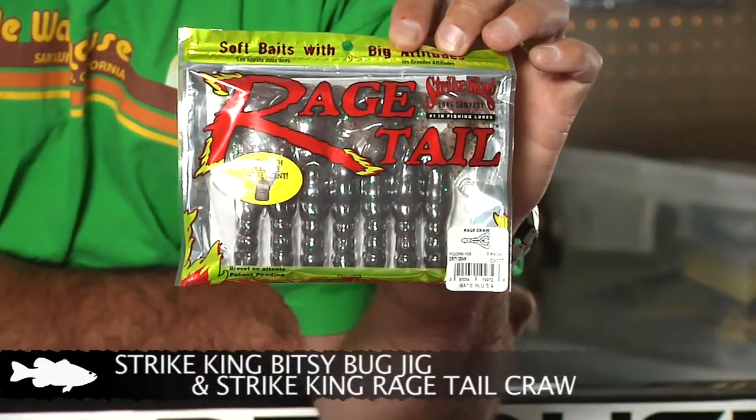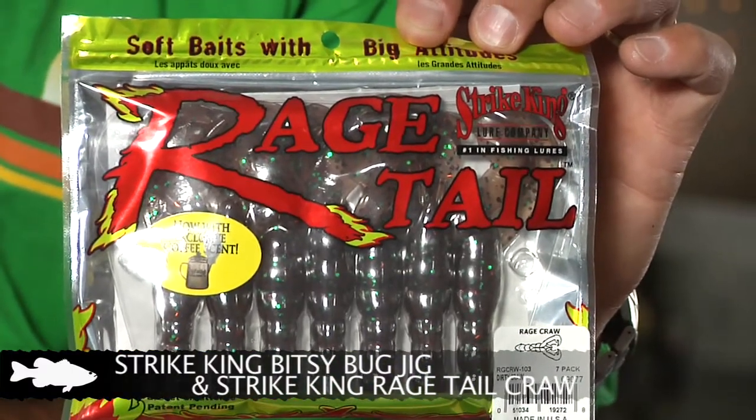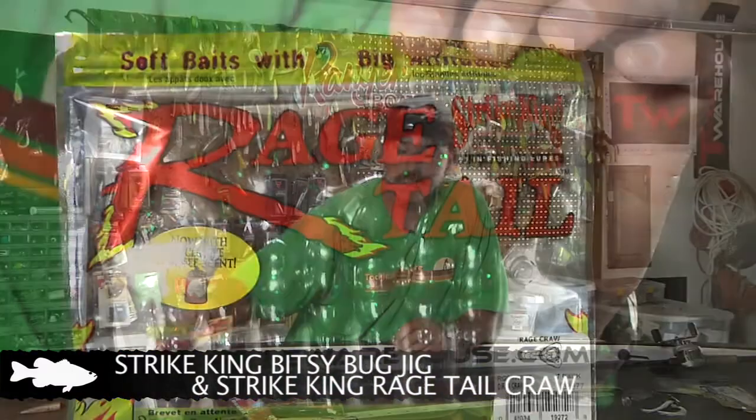He'd see them cruising down the flat, cast ahead of them, and they'd come over and eat. He's also throwing a Bitsy Bug by Strike King with a baby Rage Tail Craw as a trailer. It's a small profile bait. The smallmouth couldn't stand it. They just ate it up. He also did catch a few fish on a Strike King Spitting Image topwater bait.